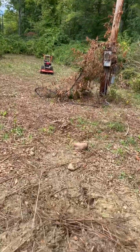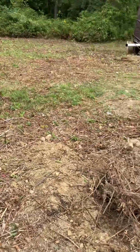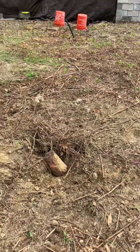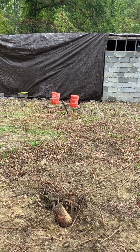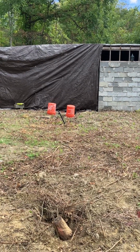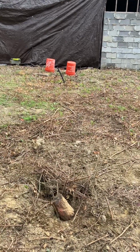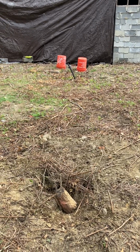So they were able to locate a tank. I'm gonna just spin here, throw something down. See that little block of wood I just threw there. So that block of wood is where the tank is. It's about 28 feet off of the wall of the house. And this is a 1,000 gallon concrete tank in great condition, which is huge news.